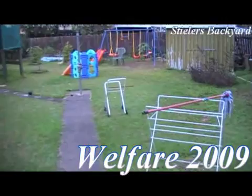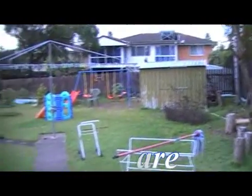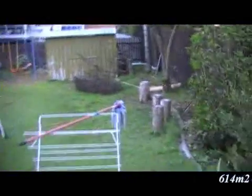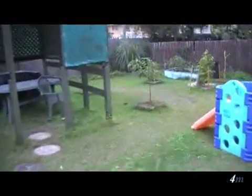The reason why I'm taking this video is just to show you what you can do in your small backyard. Our block of land is about 600 square meters, so it's not a big block of land, but it's enough to provide some welfare for your family if you're willing to do a bit of planting. I'll take you to the fruit trees first, or some of them anyway.